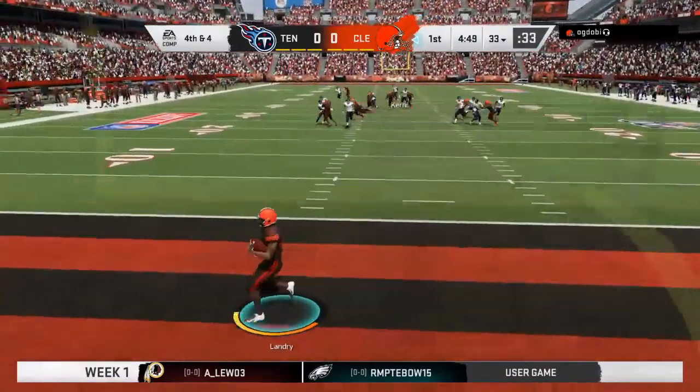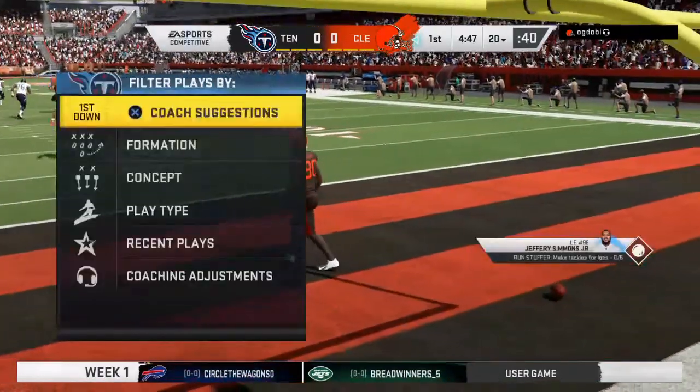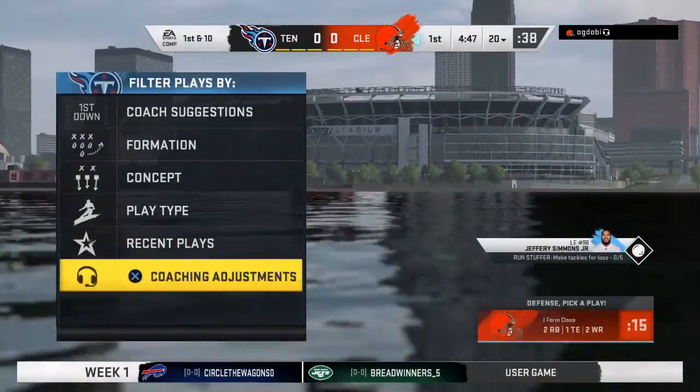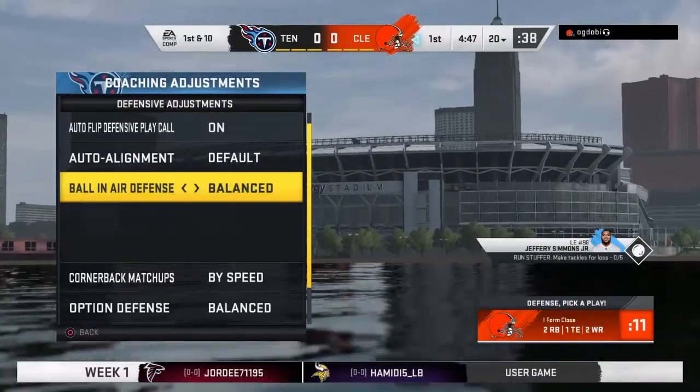Oh, he'll field it in the end zone. So possession goes over here on the punt. And the offense will start their initial drive at their own 20-yard line.